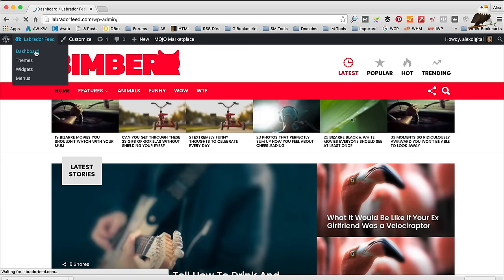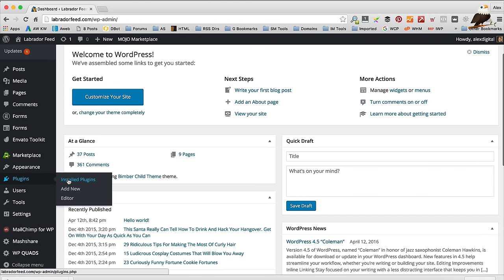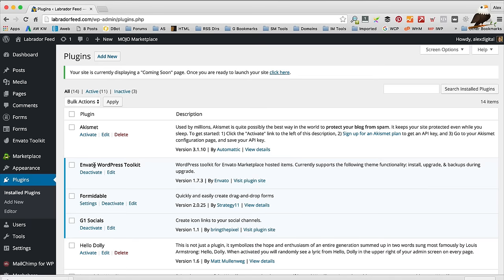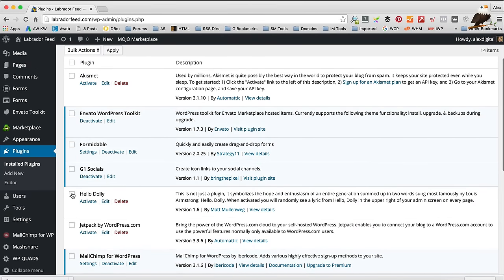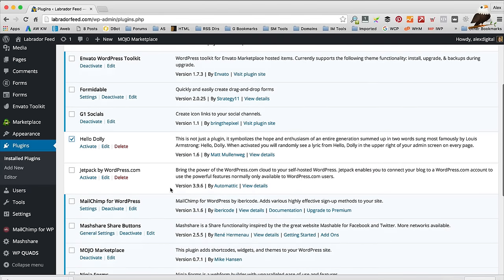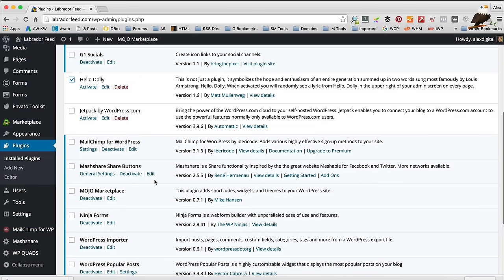So there's just another bit of housekeeping that I'm going to do right now. I'm just going to go into plugins. There were a few plugins that were installed by HostGator when we set up the WordPress, which I don't think we're going to need, and they just kind of get in the way. So there's a few that we don't need. So Hello Dolly, we don't need. We're going to need to deactivate them first, actually.